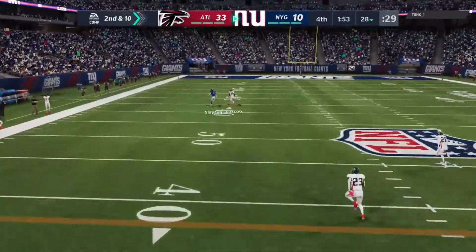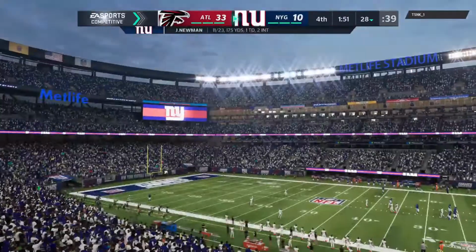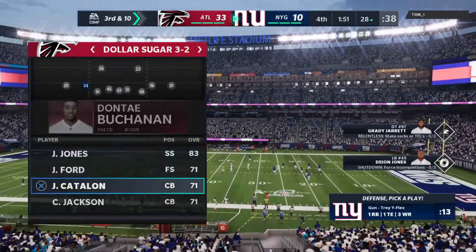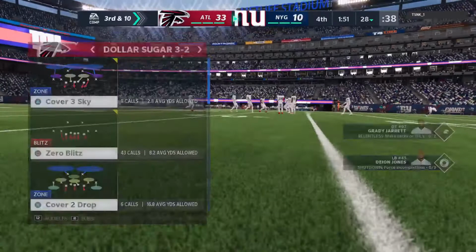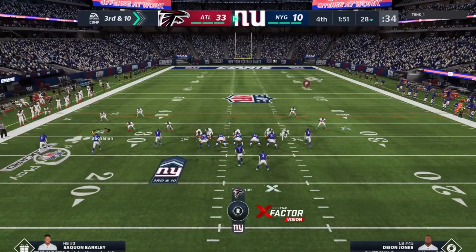Now a desperation throw deep downfield. And that will be incomplete. Tried to dial up the long way out there, but it'll be 3rd down. We've seen that the deep ball's been a part of their game plan all afternoon, but they've had trouble hooking up on it, unable to successfully find the end zone over the top.